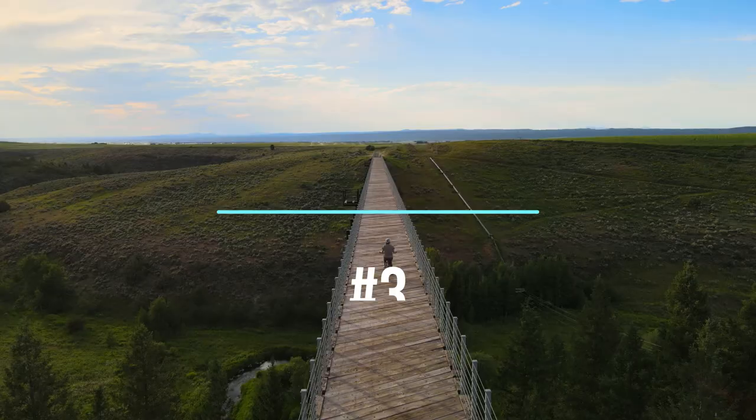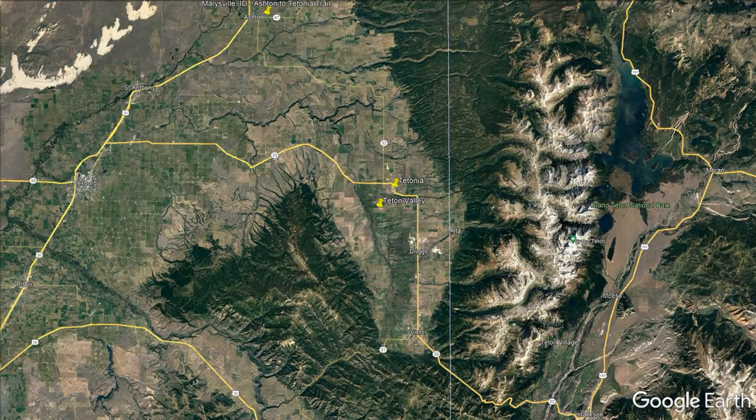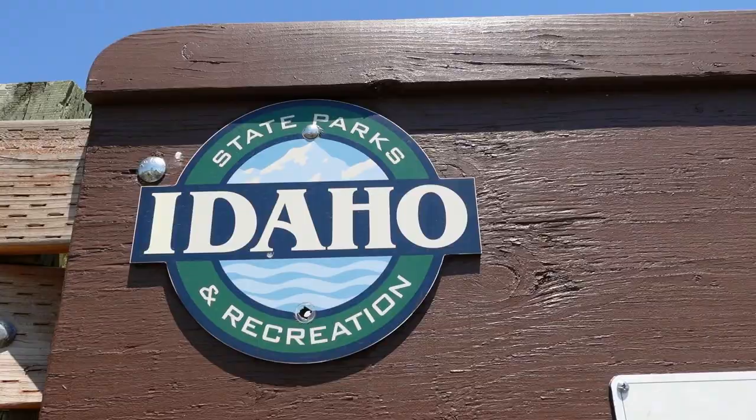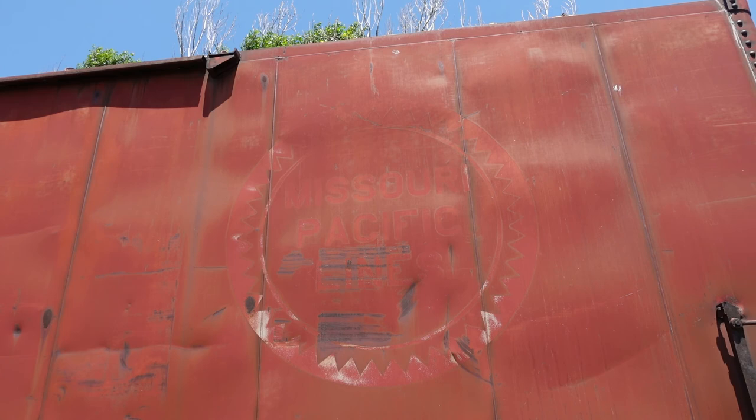Number three is the Ashton to Tetonia Trail. We are here at the Ashton to Tetonia bike trail, which is on an old rail line from the Union Pacific Railroad. It was completed in 2010 by the Rails to Trails Conservancy Program, and they have bike trails all over the country. So we were excited to try this one because as you go, you have fantastic views of the Tetons. The thing I'm most excited about is that there are three historic train trestles, bridges, on this trail.